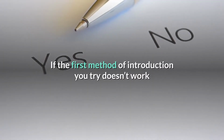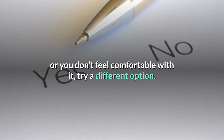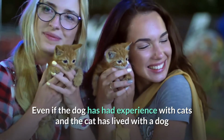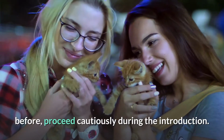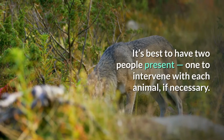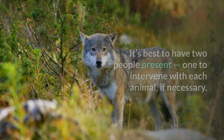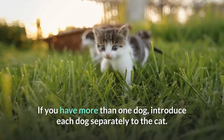If the first method of introduction you try doesn't work or you don't feel comfortable with it, try a different option. Even if the dog has had experience with cats and the cat has lived with a dog before, proceed cautiously during the introduction. It's best to have two people present, one to intervene with each animal, if necessary. If you have more than one dog, introduce each dog separately to the cat.